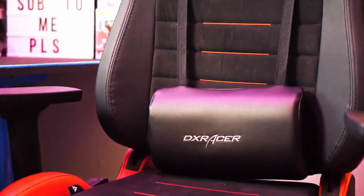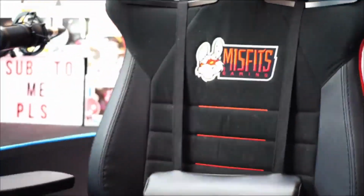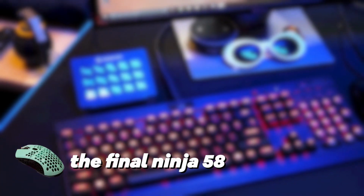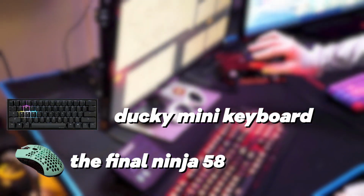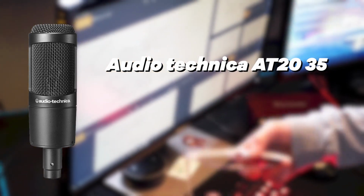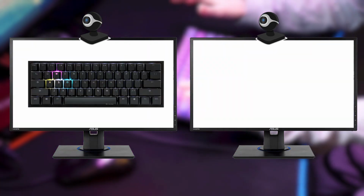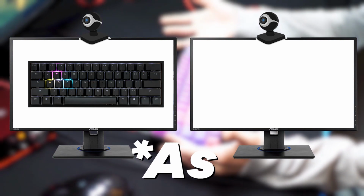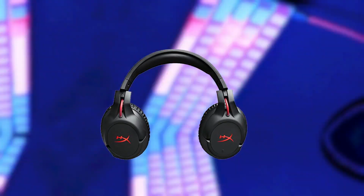So starting with his chair, he has a Verdagear gaming chair, and he uses the Ninja Air 58 Final mouse combined with the Ducky One 2 Mini keyboard. And for recording, he uses the Audio-Technica AT2035 microphone, and 2 Dell monitors with webcams on them. One for his keyboard and the other one for his webcam. And for headphones he uses the HyperX Cloud Flight, which he admitted that he broke a couple before.